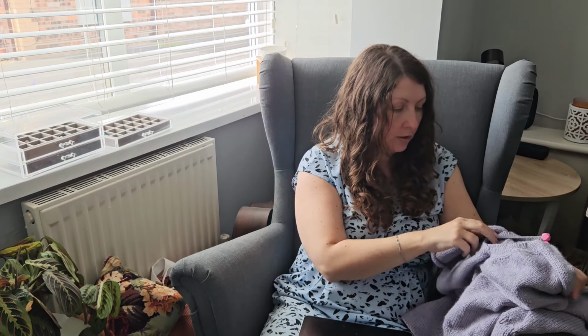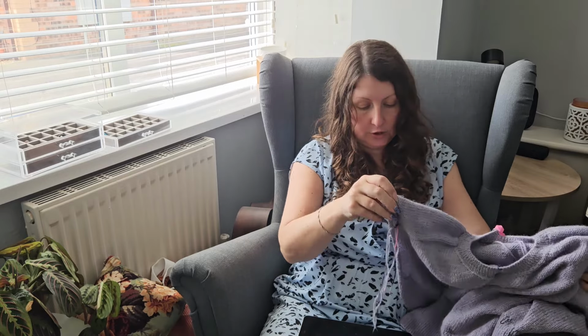So yeah, just got a few more rows to do on the neckline, and then I just need to do this sleeve, and I can block this and have it ready. The one thing I would say about this, I've knit this with the Woolly Knit Merino 4-ply, which I am holding double in the colour Plater, and I don't think I will buy this yarn again.